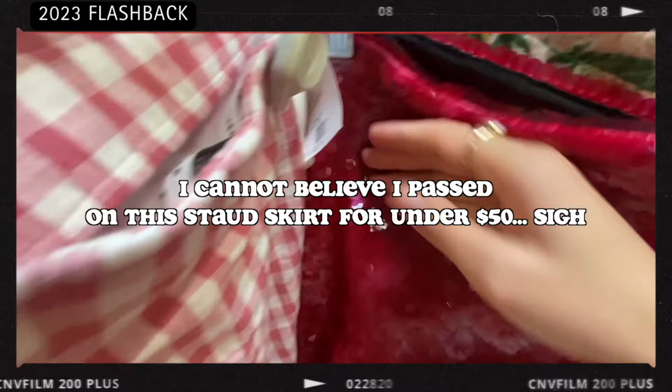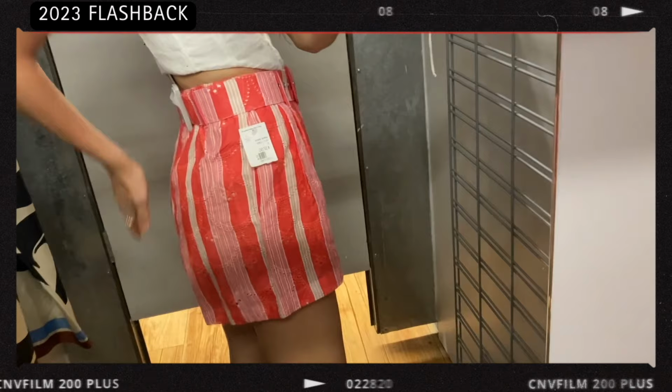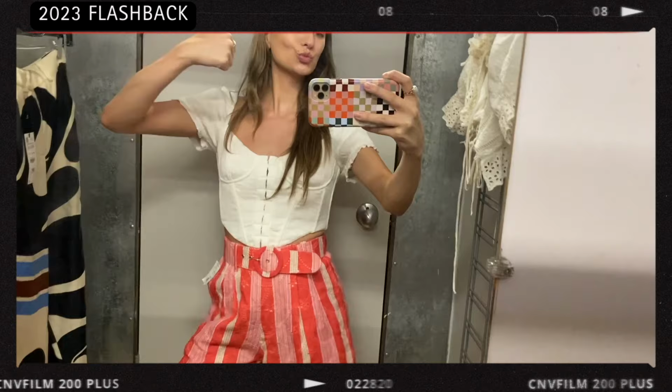As soon as I saw these shorts, I knew that I needed them. I've been obsessed with this belt detail for so long. I'm so happy that I found something. This was on the designer rack. I always suggest going to the curated racks, even though they're priced a little higher. Like, this was $40, which is one of the most expensive that I've seen, but it was so cute.